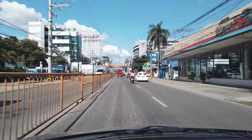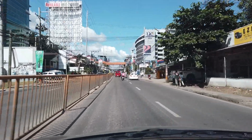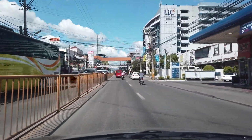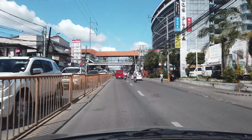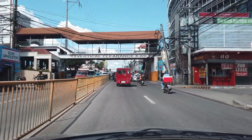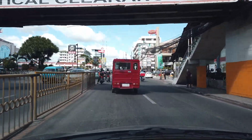It's a very nice day here in Cebu City, Philippines. You can see the sun is shining through. It's a very hot day if you're outside there. I can even feel the heat even in the car, so you have to put the aircon more. And I want to show you the progress that's around here. We are now passing through my route going home.